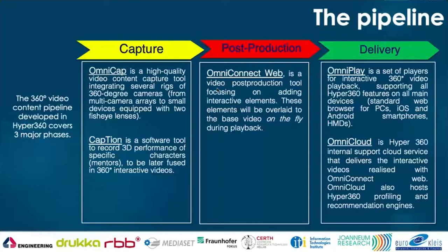The first phase is the capturing phase. The tools for capturing can improve the capture of high-quality video content and allow the recording of 3D performance of a virtual character. We have 2 components. The first one is OmniCap. It's a high-quality video content capture tool. It integrates several rigs of 360-degree cameras, from sophisticated multi-camera arrays to devices equipped with 2 fisheye lenses. The next one is Captions. It's a software tool to record the 3D performance of a virtual character to be later fused in a 360 interactive video.